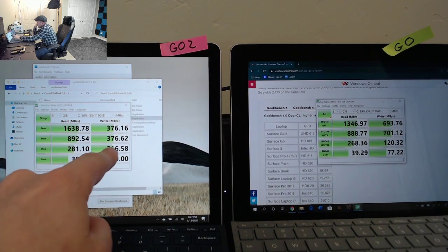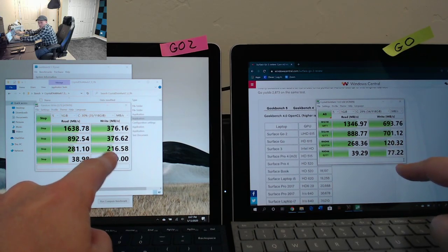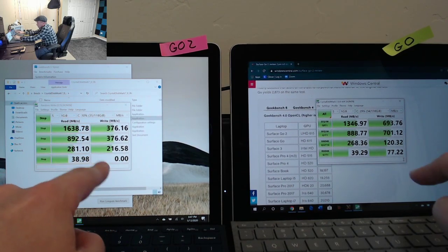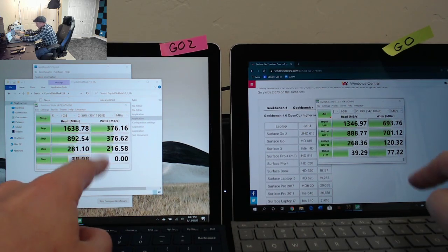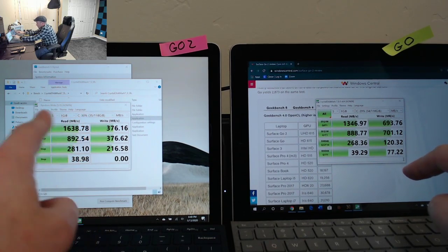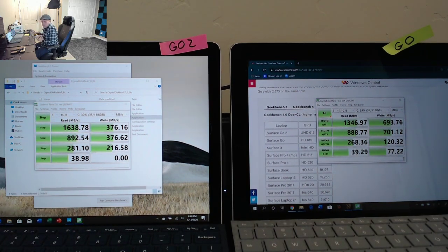And ooh, it is better. So the 4K performance should be snappier on this NVMe drive. So write speed not quite as good sequentially, but overall it should be more responsive. 376 already, really fast. So if they had to make trade-offs in the controller to make it faster read and have higher 4K, I'm okay with that.